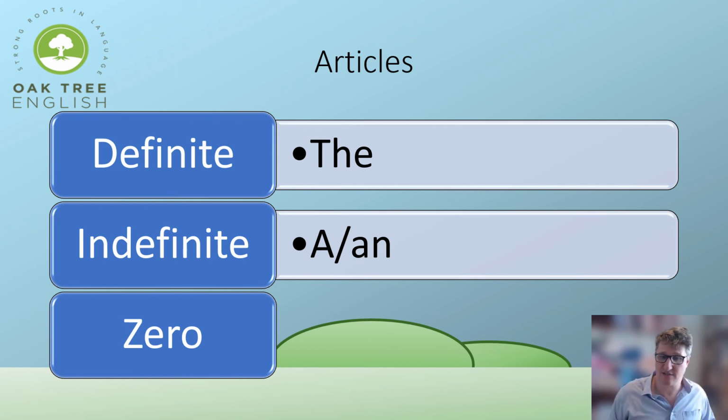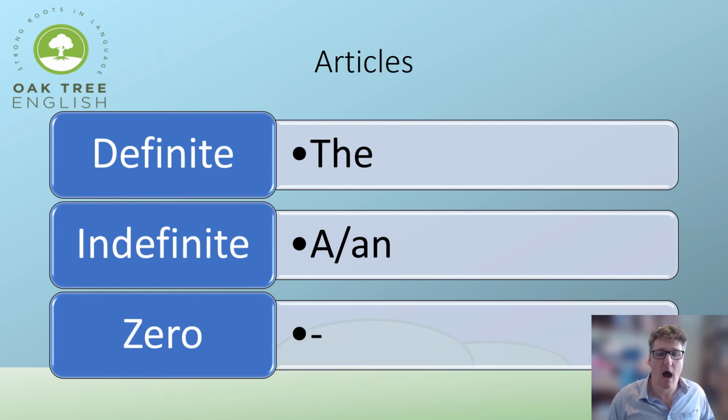Normally for uncountable things, that's things you cannot count, stop me if I'm getting too technical, you use the 0 article, which is pronounced. Right, there's no article. So you would use this for things like home. I'm going home, not I'm going to the home or going to a home. I'm going to bed. Actually, I wish I was, but I'm not. I'm going to finish the video.